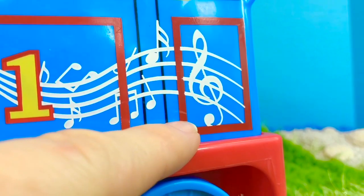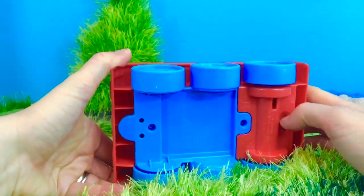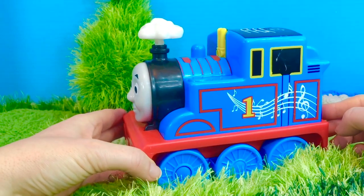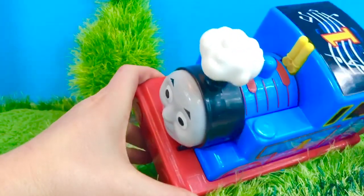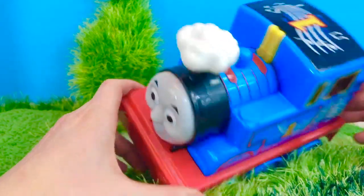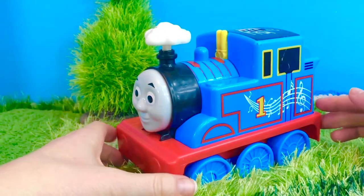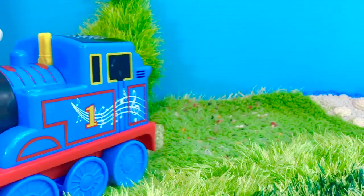Thomas is going to play many different sounds. Let's turn them on. The first button is the steam. And the steam cloud has a musical note on top, so I wonder if it plays music. Thomas is going to drive to the music since he can't really dance.